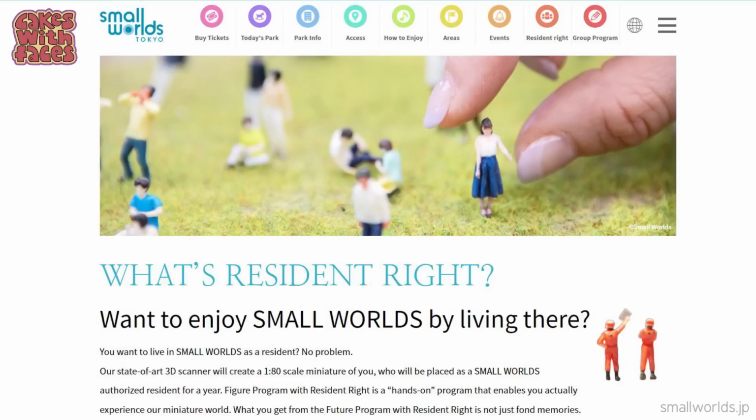And if you just don't want to leave Tokyo, you can become a resident of the miniature city. They scan you and 3D print a tiny model that lives there for a whole year. So you could even live in the world of Sailor Moon.